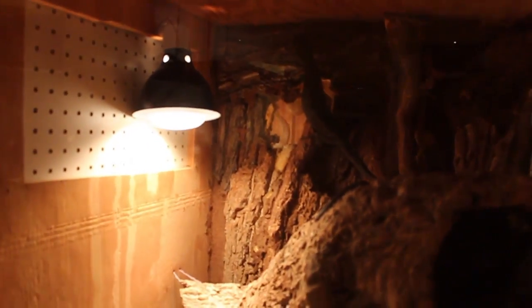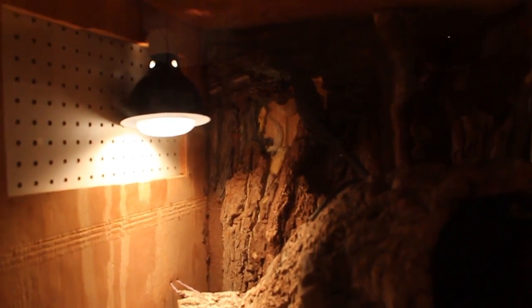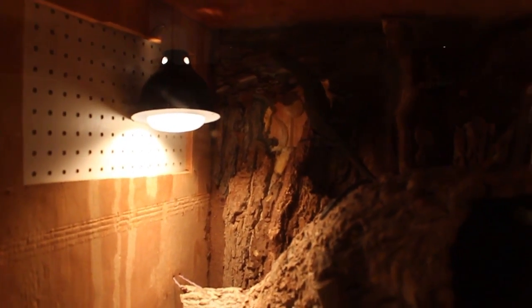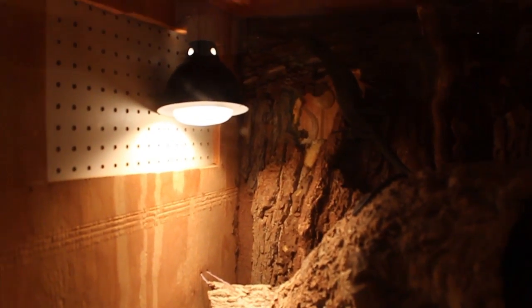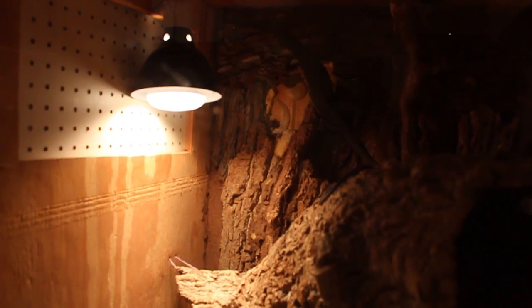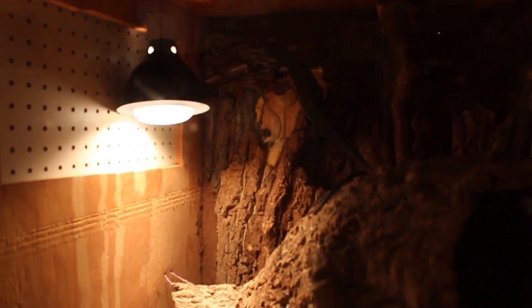Somebody asked me to do a care sheet on them, which I will do later. But one thing I will say right off the bat about these guys is, I would say, definitely a reptile that you need a lot of experience to have. They're fairly rare to get still. So if you don't know a whole lot about reptiles, you don't want to get one and end up killing it. And I do plan on breeding these eventually.